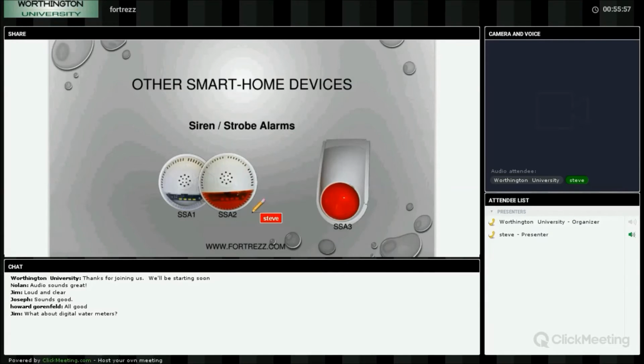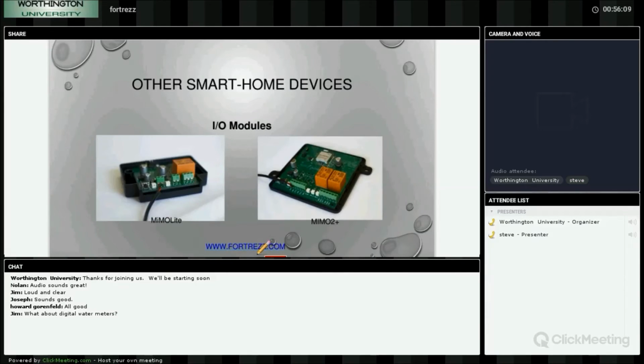We make simple sounder strobe alarms. This is our SSA1 with a clear lens fused with the red. This is our SSA3. It's got a digital sounder. You could put this one outside as well.